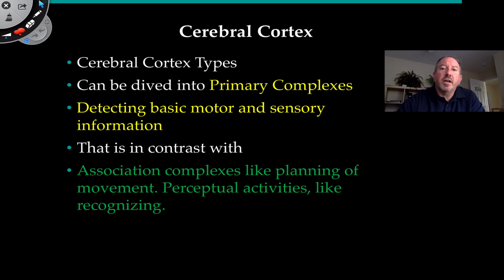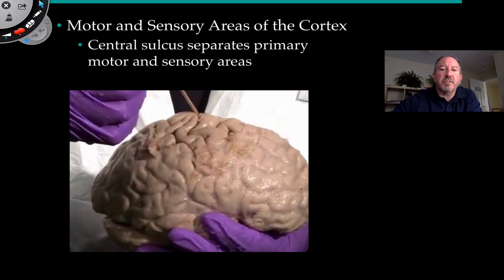But then there are other areas in the cortex that are referred to as association locations or association complexes. And those are the areas in the cerebral cortex that are involved in understanding and perceiving what it is. So in other words, you can hear my voice, and that's being picked up by a primary sensory location. But understanding what I'm saying and recognizing my voice and what I'm talking about occurs in another location entirely. And so this has to be discussed.